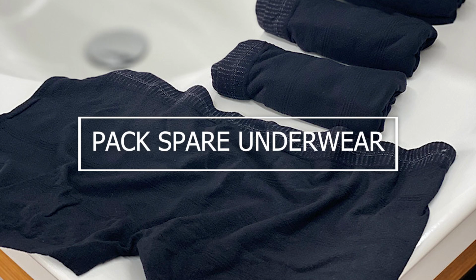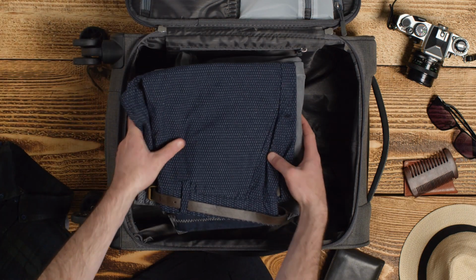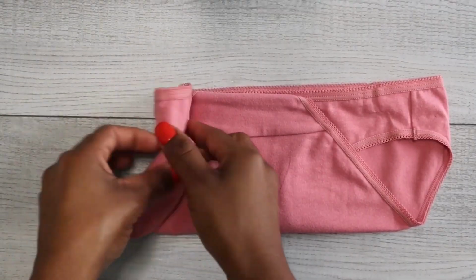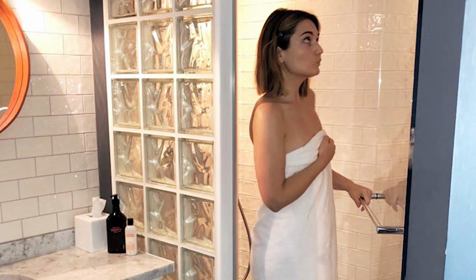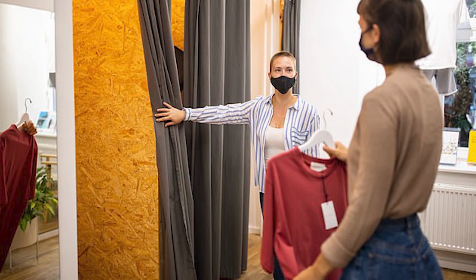Number 13. Pack spare underwear. It's hard to feel fresh on a flight, especially if it's a long-haul flight, so having a spare set of clothes or even a spare set of underwear to change into is always nice. We suggest that you pack a spare pair of underwear in your carry-on where you can get to it, so that you can change into them whether it be halfway through the flight or towards the end, so that you feel fresh and ready to start your trip.